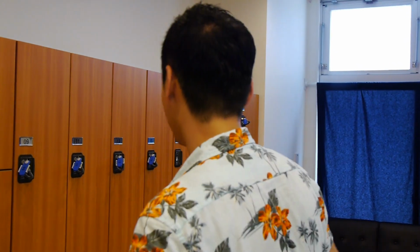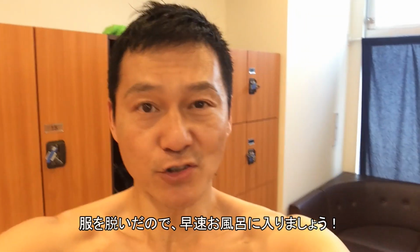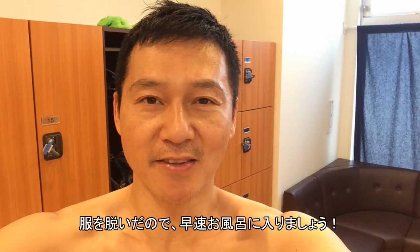Okay, so we are inside the men's locker room. And so as soon as you enter the locker room like this, you put your clothes and your possessions in the locker like so. And then you get undressed and you go into the bath. So I just got undressed. I am ready to hop into the bath to cool off.